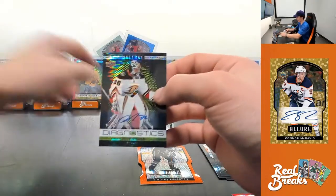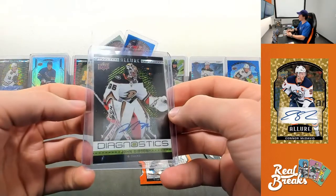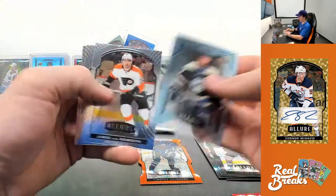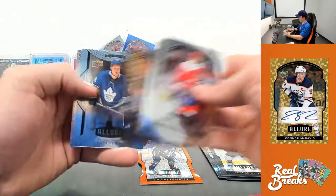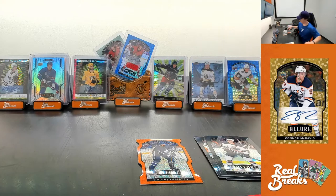And our last auto of the break for the Ducks. A little goalie ink to Mike Hansen. I think Mike did well in this one. John Gibson Diagnostics auto is going to wrap us up. Alex Belzile, Red Rainbow rookie. And that, ladies and gentlemen, does it for the case.